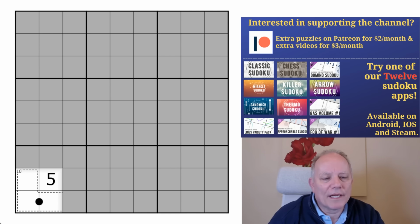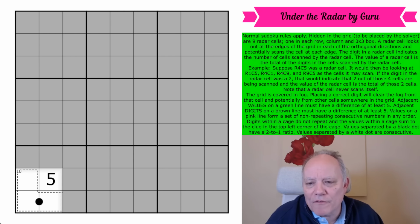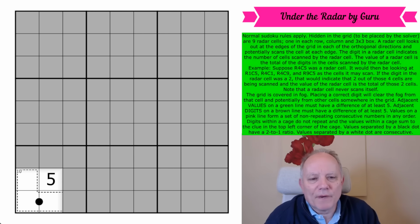Now, let's have a look at the rules. They're quite long, but there's one new rule. But apart from that, I think it's all stuff we've seen before. So don't be in too much trepidation.